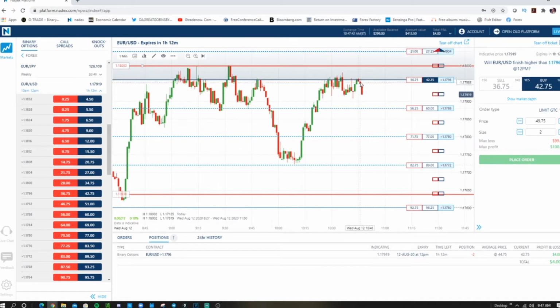Here, right at this failure right here, I was able to add. I didn't get my average down. I wish at one point it got up to like 53 or something like that. I should have added there, but I was hesitant. So yeah, I didn't get the add.